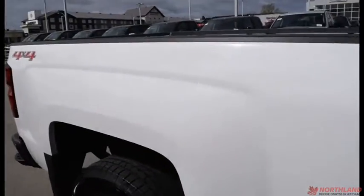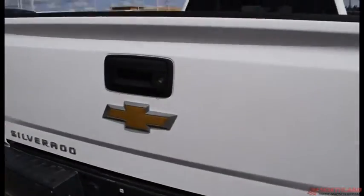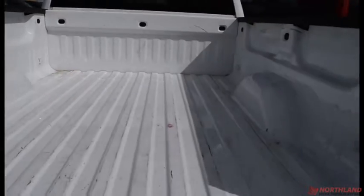And coming around to the back, we do have a 6.5 foot box. Lots and lots of room to haul things. You got some little step ups there, which help if you are a little bit shorter. Helps you get up in. Lots of room back here. Is very bright as well, nice and white.